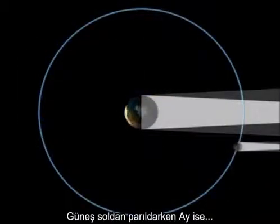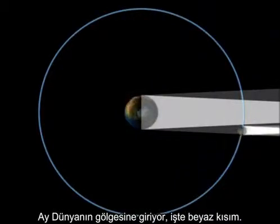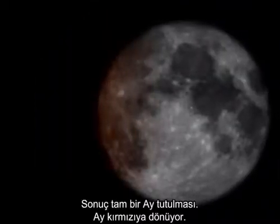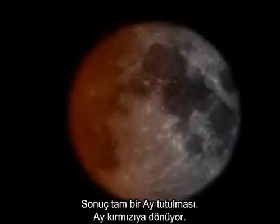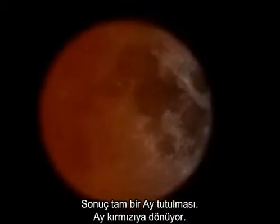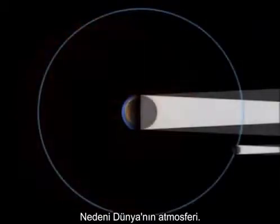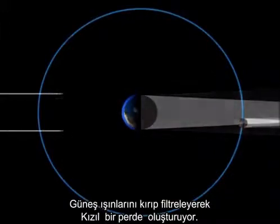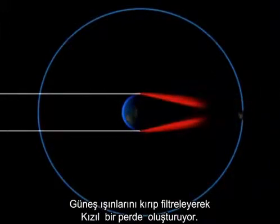With the Sun shining from the left, the Moon moves into the shadow cone of Earth, here in white. The result is a total lunar eclipse. The Moon goes red. The cause is Earth's atmosphere. At totality, it bends and filters sunlight to project a red blush.